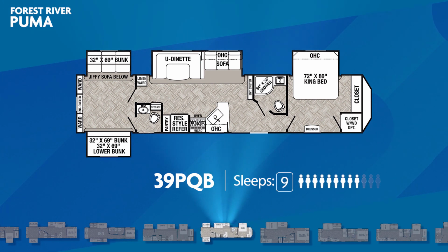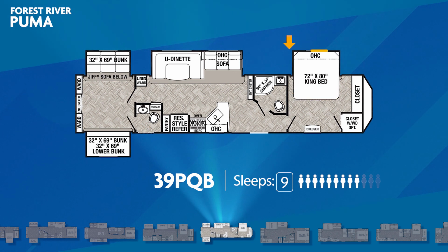The final bunkhouse is the destination or park model, the 39 PQB. Over 42 feet, the 39 PQB can sleep up to 9. You'll find a private bunk room in the back with a half bath that has direct access from the exterior. Ample living area space leads to the large bedroom with a king bed and a slide.